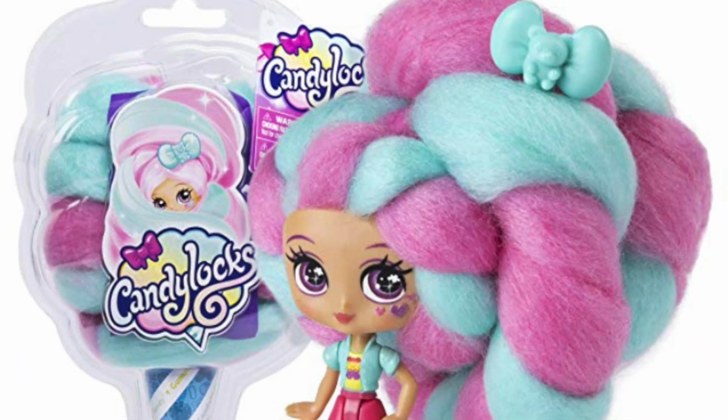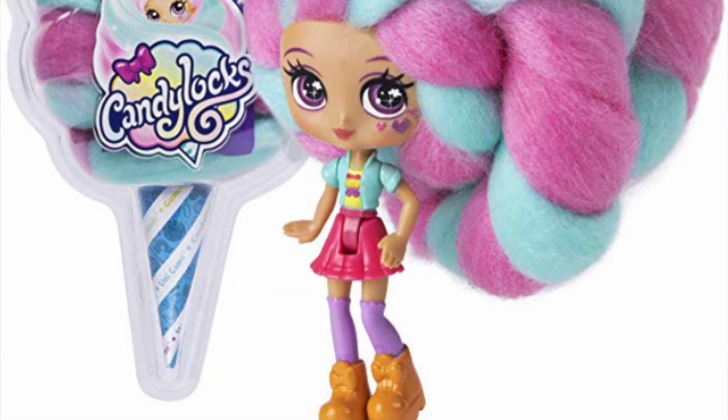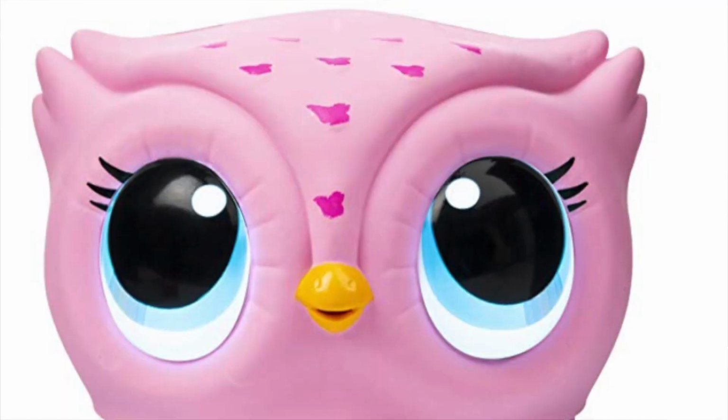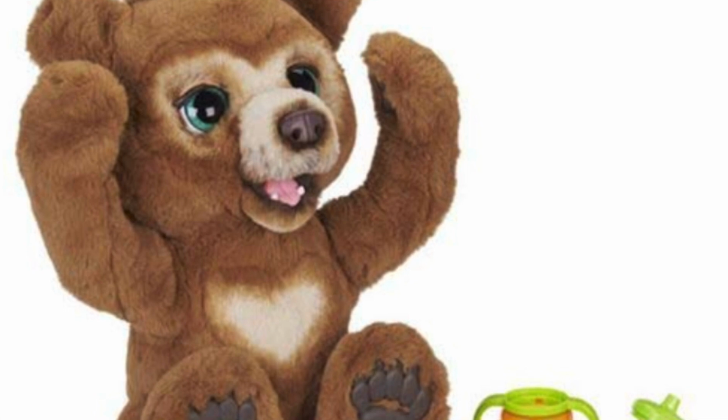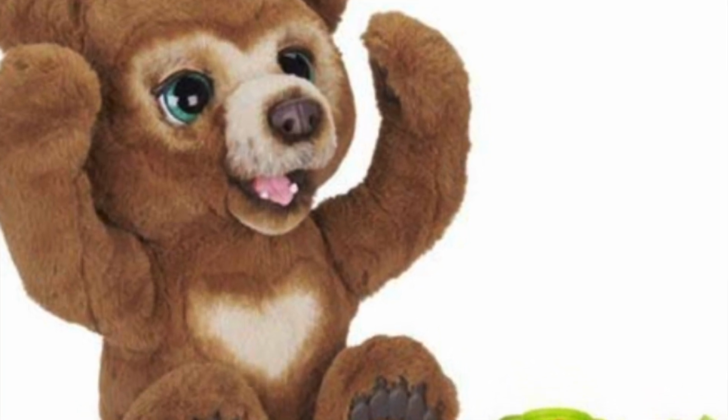Now, I did have some that I call my honorable mentions, and the first one is Candy Lock Scented Collectible Surprise. Walmart and Amazon had it for $9.97. Owlies, Walmart had these at $38.82. I could not find it on Amazon. Number 3 is the Fur Real Cubby. Walmart and Amazon both had it for $77. That thing's creepy. It ain't coming in my house.